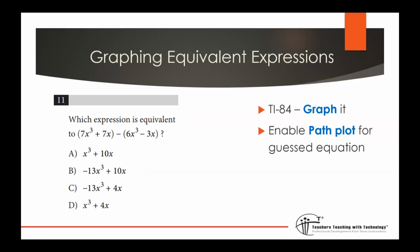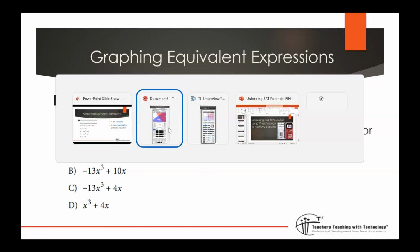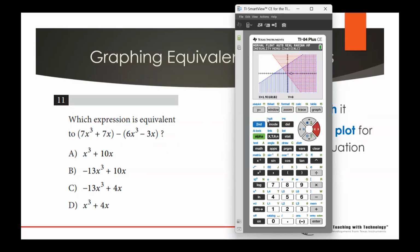So let's do this on the 84. We're going to go ahead and type in the expression that they gave us, exactly as it appears. And just to say with what Pat was saying, there are sometimes some really crazy expressions that students are supposed to work with. I've seen some rational expressions where the simplified version is really found by doing long division and has a remainder.